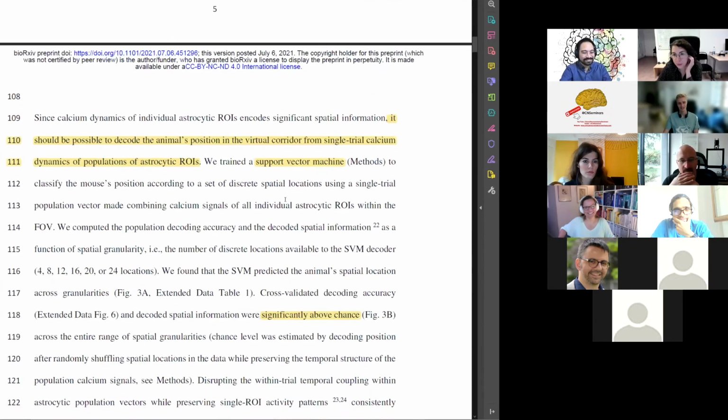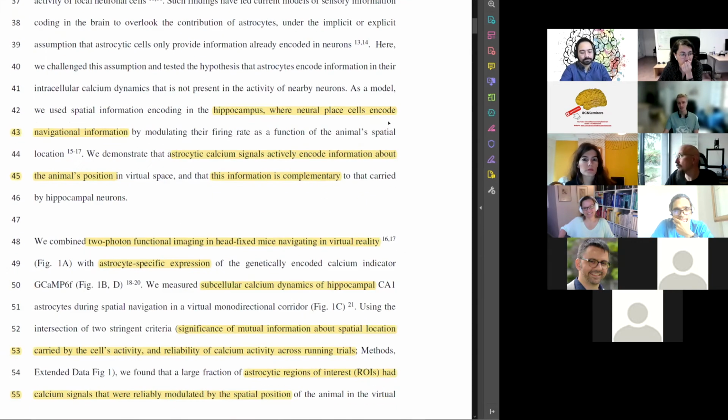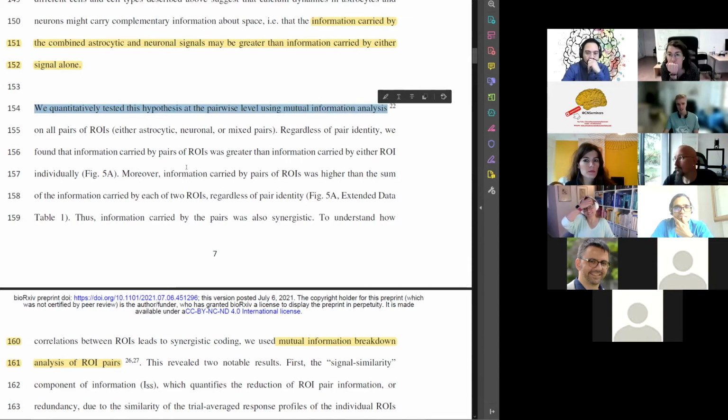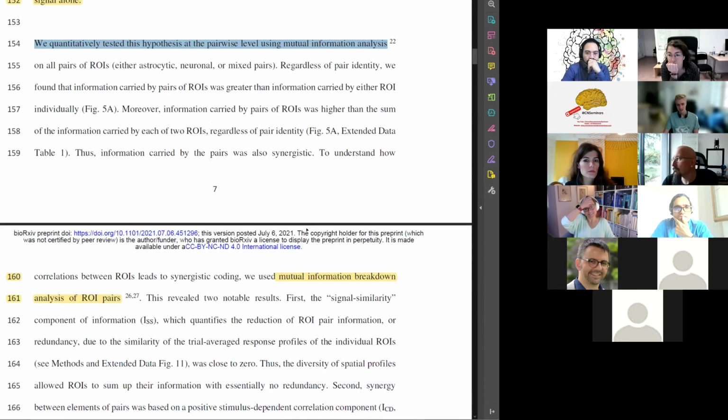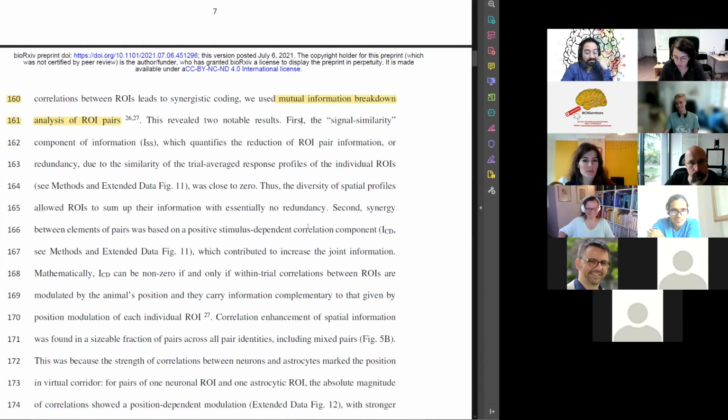I can try to find it back, but I think it would be best to discuss it a bit later, if we can find it. Yeah, they quantitatively tested the hypothesis of pairwise level using mutual information analysis and using mutual information breakdown analysis of ROI pairs. This is what they do, but I don't know what it is. Me neither.